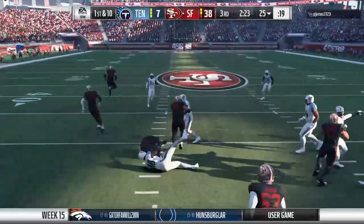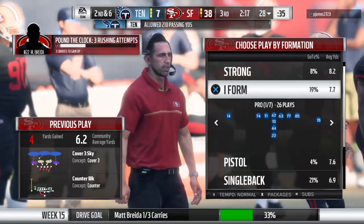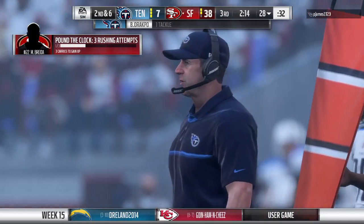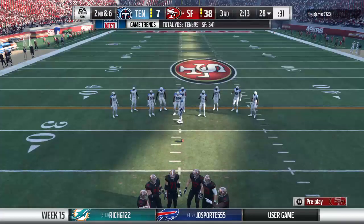They run the counter now on 1st down. And he'll take it ahead to the 28-yard line. And give him 4 yards there. It'll be 2nd and 6. 3rd quarter and you've got the lead. You're not ready to go into that 4-minute offense to close the game out. But a running game can really benefit your team right now.